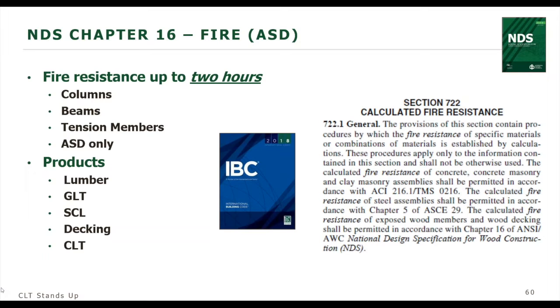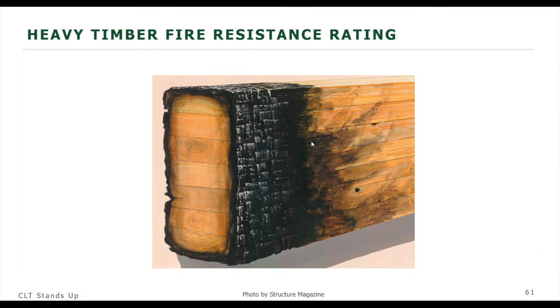This can be done for lumber, glue laminated timber, structural composite lumber, decking, and CLT. And this was true for the 2015 IBC and NDS. And what we're doing is we're calculating the amount of char that is needed to build up the char or a sacrificial layer to provide a certain amount of fire resistance, up to 2 hours.